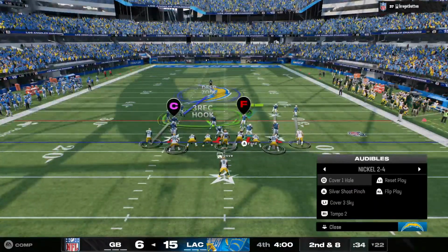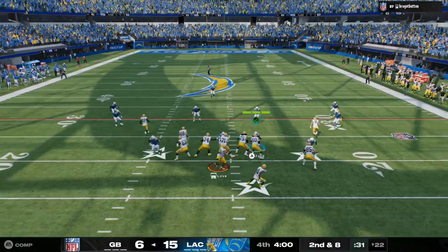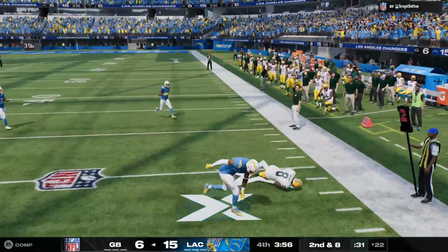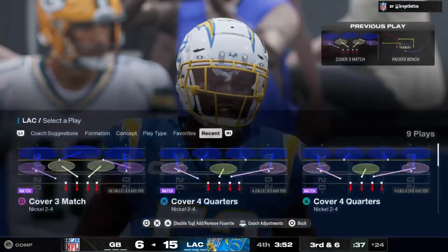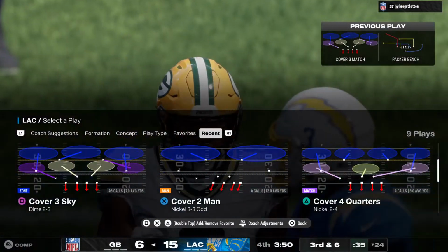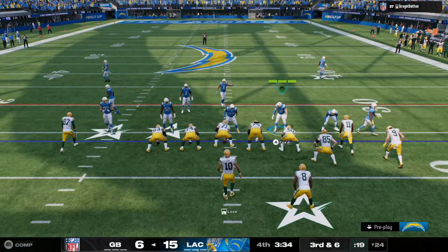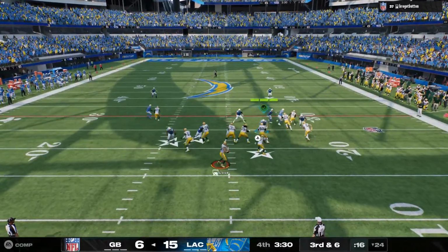Second down and 8. To throw is Love. And a good job rallying to the football. Holding just a gain of a yard and sets up third down. Defensive coordinators preach all the time. Play pass defense with vision. It's exactly the case here. They're able to rally to the ball, keep that to a short game.